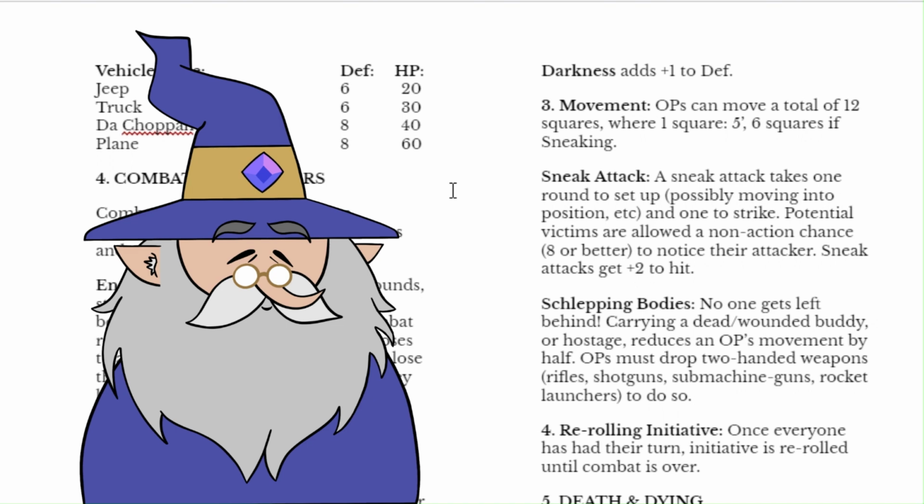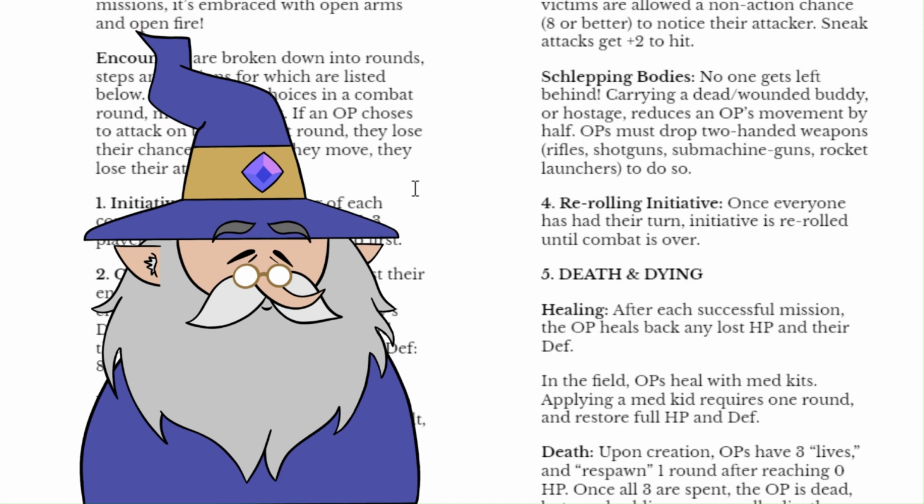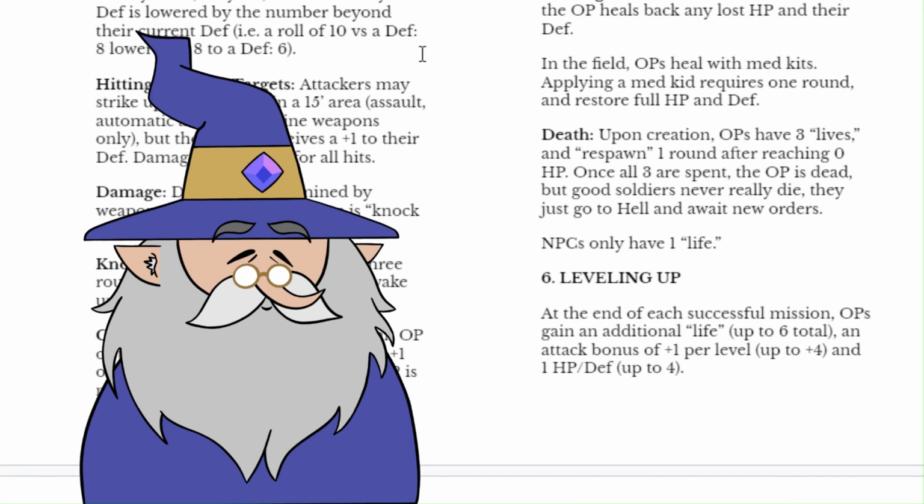You play Operation Snake Eyes on a big map or a piece of graph paper, depending on what you have. We play it on a 1 inch by 1 inch map that's the size of my table. So movement is broken down into basically 12 squares, half if you're sneaking. Schlepping bodies, no one gets left behind. Carrying the dead/wounded buddy or hostage reduces an OP's movement by half. And then you re-roll initiative at the end of each round. At the end of each adventure, you heal all your hit points back. You can also heal your hit points with a med kit.